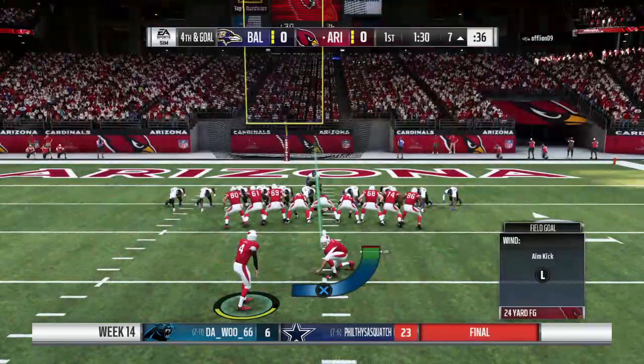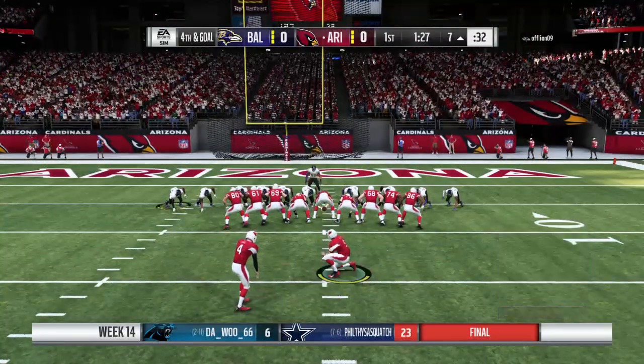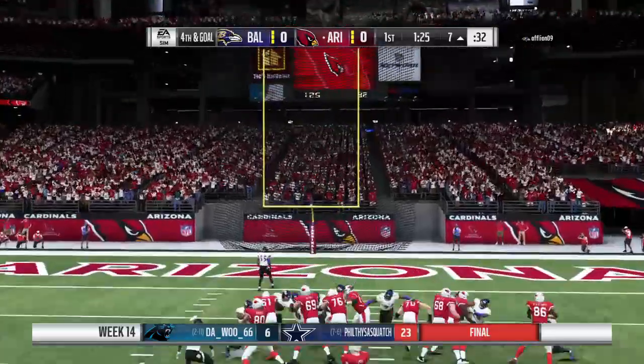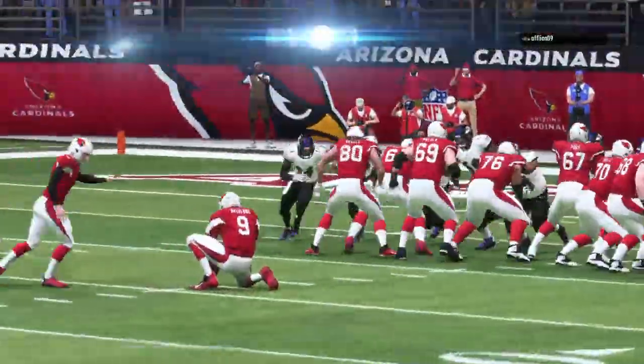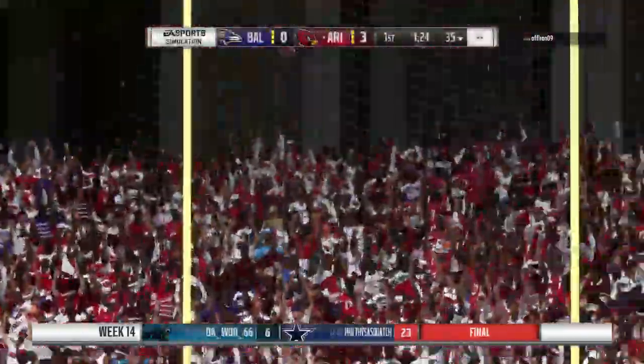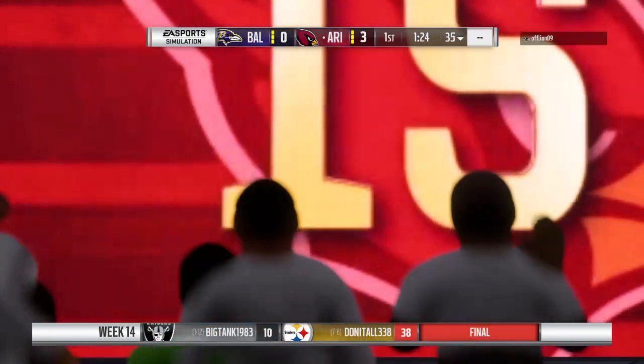On is Josh Lambo for the field goal try. From the right hash, and this one just a chippy. And Lambo will put this one through. And the Cardinals have the first points. It's 3-0. A dozen plays on that drive that ends with the field goal.